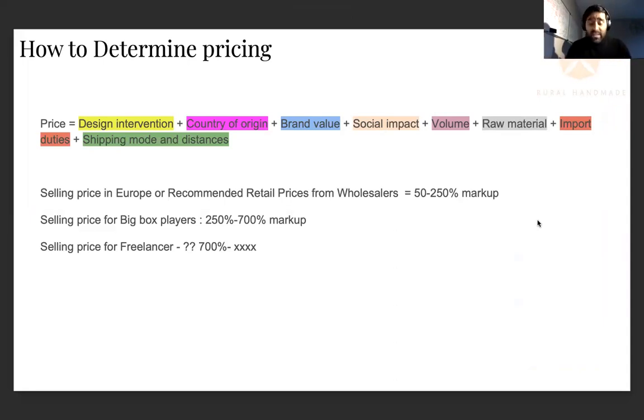Now, there's no definitive way to determine prices, but the way I would like to put this is as an equation. I would say price is a function of the level of design intervention you bring in, the country of origin, the brand values that you are trying to stick to, because if you want to stick to a brand value, things can get a bit expensive, right? The impact you're creating, economic, social, whatever form of impact, the volumes of things that you're buying, right? The choice of raw materials.